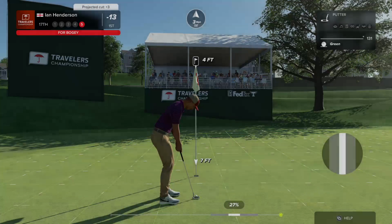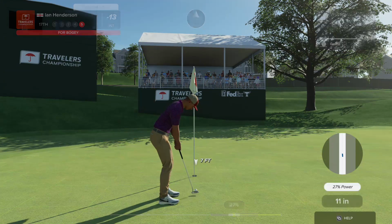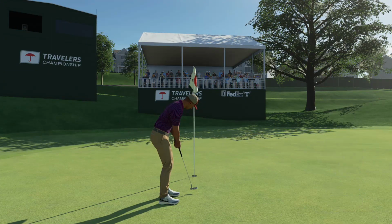Don't want to state the obvious, Rich, but a little too hard, that one. Just a 4-footer remaining. They'll be happy to get this in the hole. This for bogey.